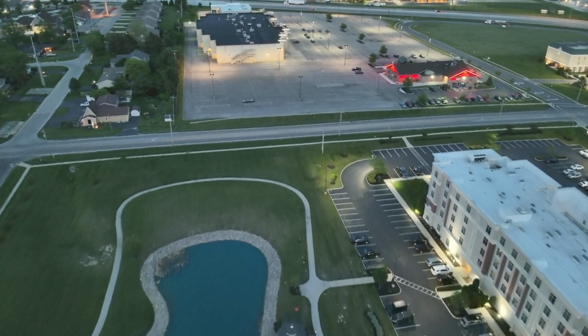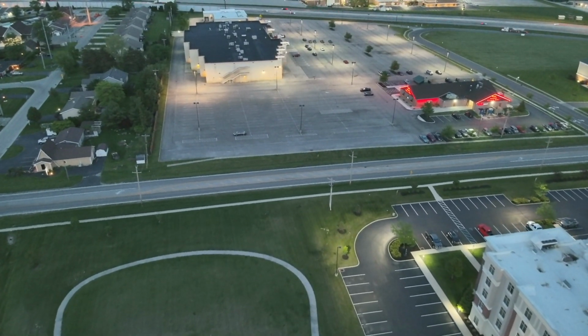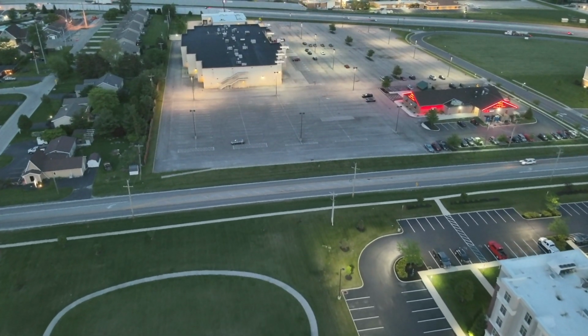Got to do something about that copper sulfate if that's the chemical they use. I'm gonna come landing here.